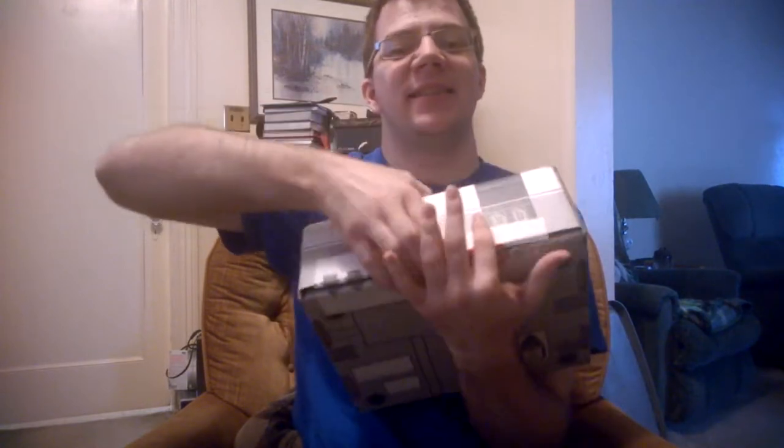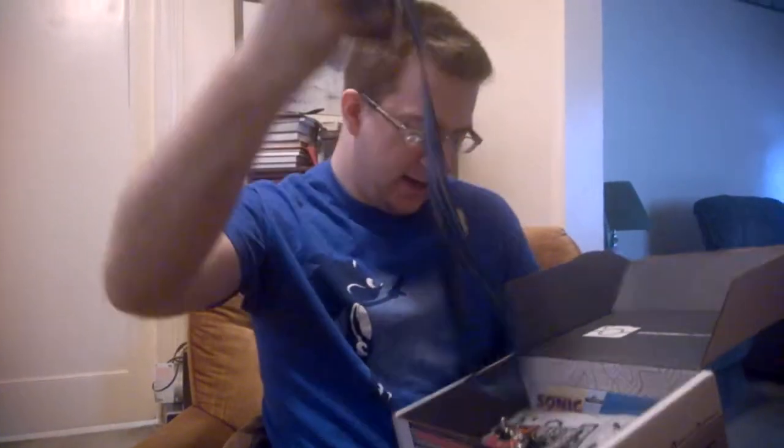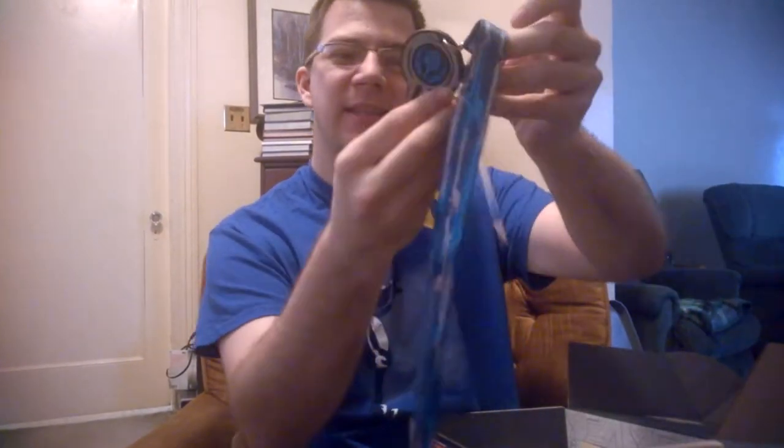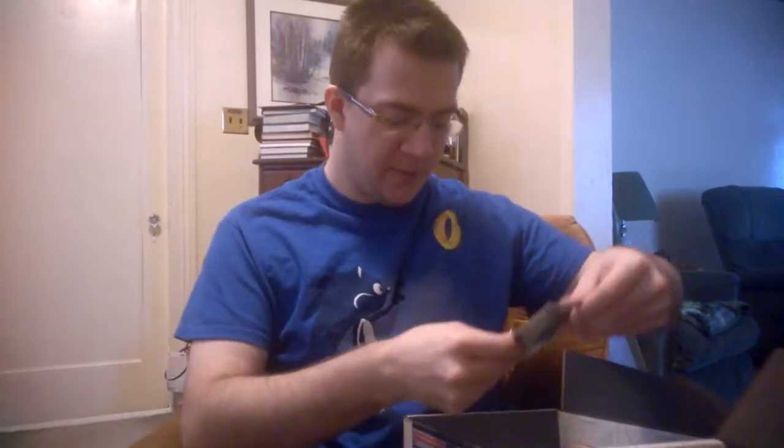Okay, let's see what we got in here. Okay, we have a shirt, so we're just gonna save that for last. Okay, this is our Halo thing. Halo Forerunner Lanyard. Forerunner's co-molded rubber charm. Oh, ID window sleeve. Actually, it comes with the thingy from the Halos. Wow, that's actually a really nice lanyard. This is super nice because I actually needed one of these for my school ID and stuff. So yeah, that's actually really sweet.